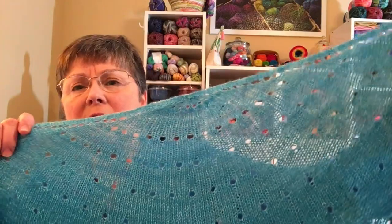It was on a sparkle base. I don't know if that particular sample was knit with a sparkle base. And I chose to do it opposite rather than starting with the dark and going to light. I started with the light and went to dark. So here's my finished object, as much as I can show of it.